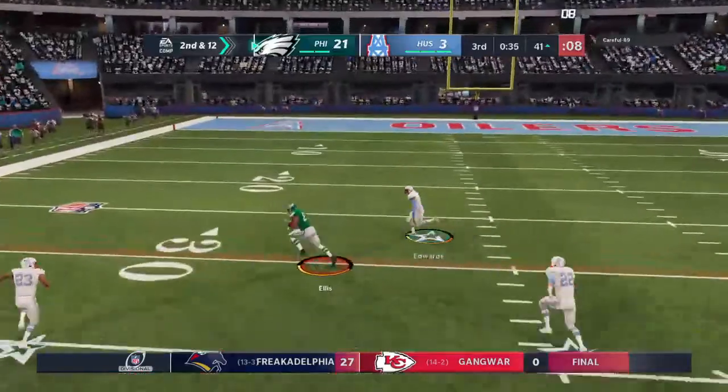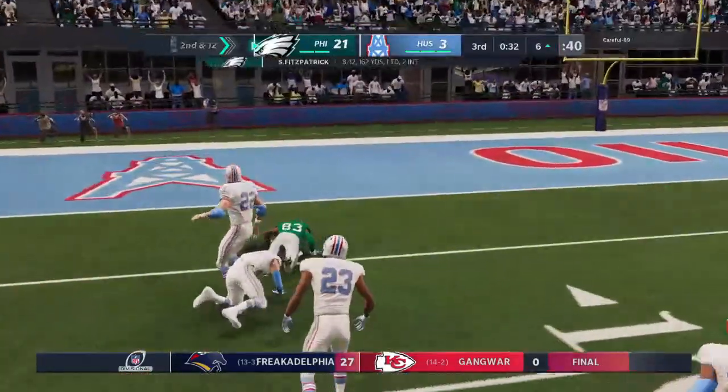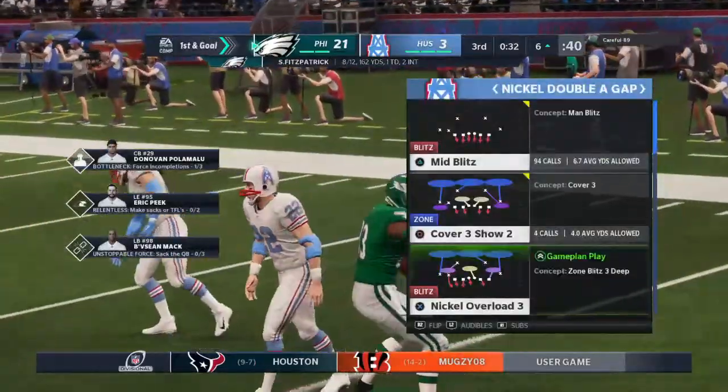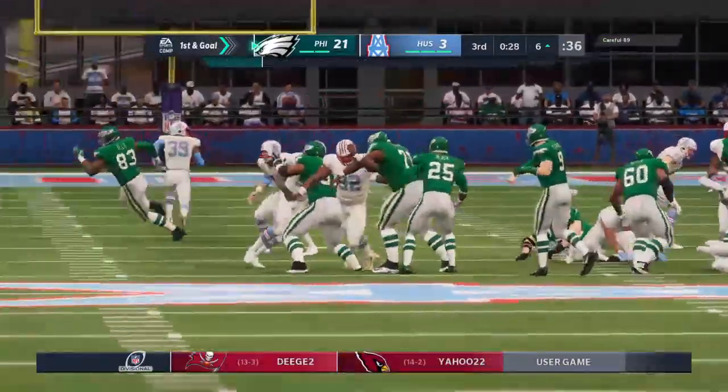Now they'll switch it up here and look to throw. Looking left side, it's complete. He's got it. And down he goes, taking it inside the 10, just shy of the 5 at the 6. It's a gain of 35.